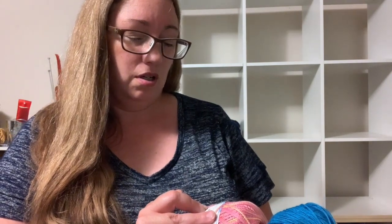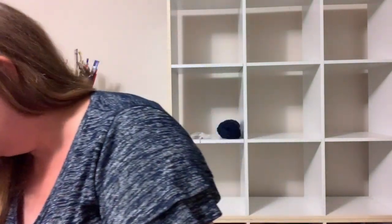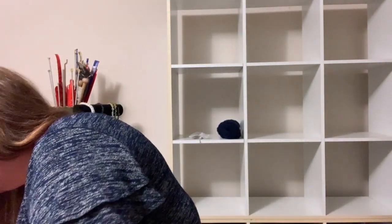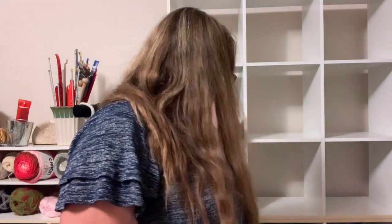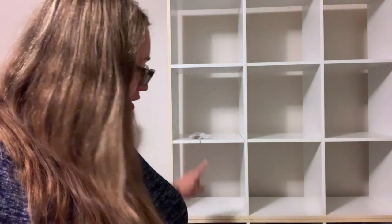Oh, Tutti Frutti. Tutti Frutti. It is very cute, isn't it? Another ball of the blue. Okay, that's got this top shelf finished. I'm going to put this blue ball back down here and just pretend I didn't see it for right now. It fell off the shelf. I'm going to move this one over and we can take a look at the bottom shelf.